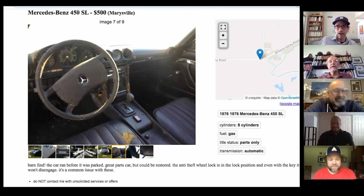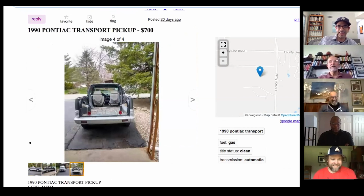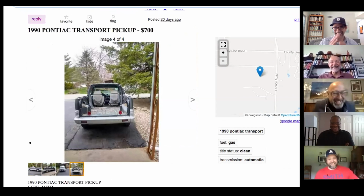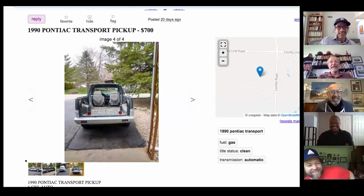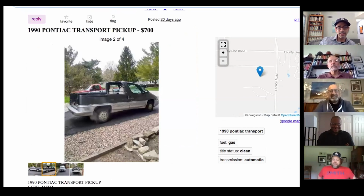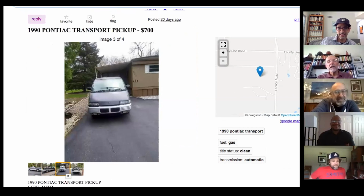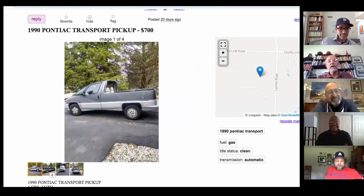The next one's a bit of a wild card. It's this Pontiac Transport pickup. Didn't Mike Austin race one of these? He did. Speaking of 3800s, it had a 3800 in it too, didn't it? This one's not a 3800. This is the first model year. The 3800 I don't think came until like 92 or 93. So this is the 3100. But it's fine. It's fast. Daily driver, weather permitting. I love it.